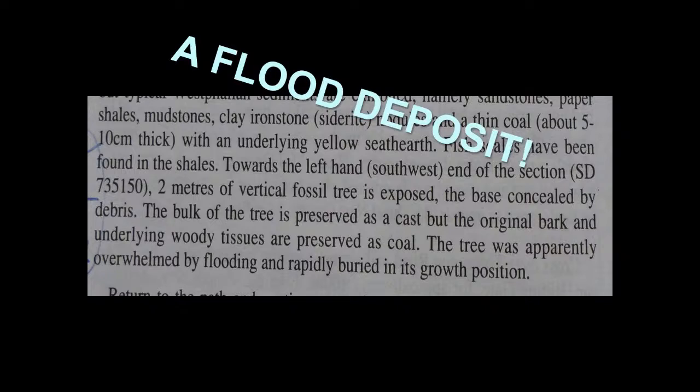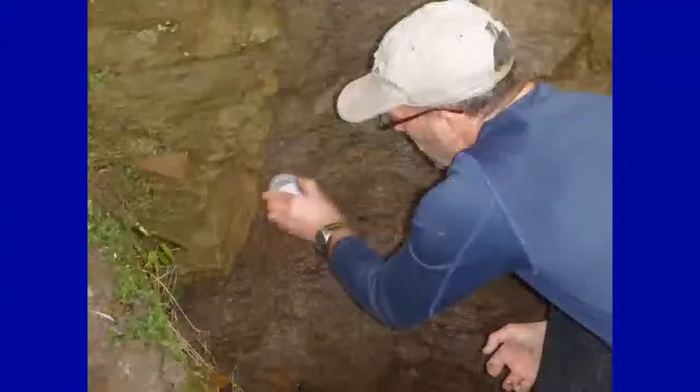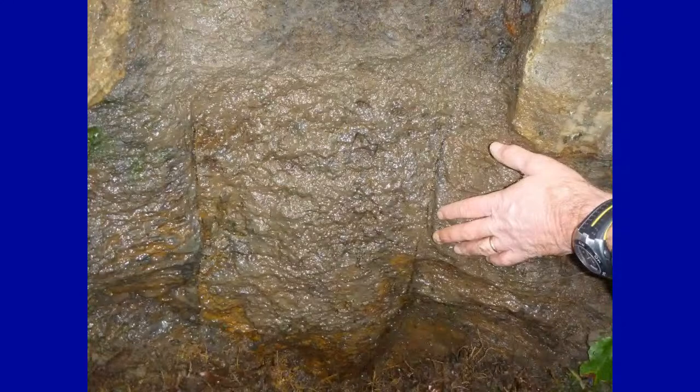Why? Well, it's very simple. First of all, we're definitely looking at a flood deposit, and we're definitely looking at a coal chemical process, because you can see the coal that the bark has turned into. There it is, pushed up right against there. But get down to the base of this tree, give it a good scrub out, and look at what you find. A second polystrate tree, also standing upright underneath the first one. These are actually a tree balancing on top of another one.